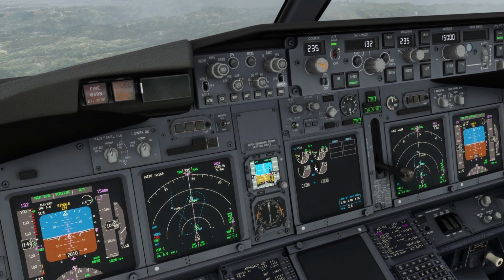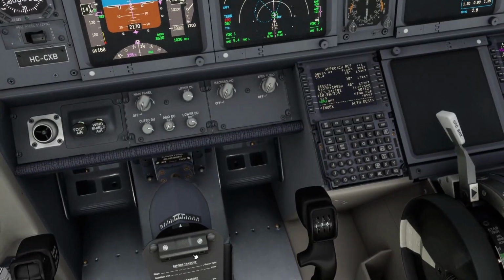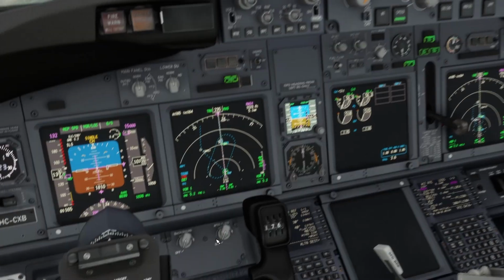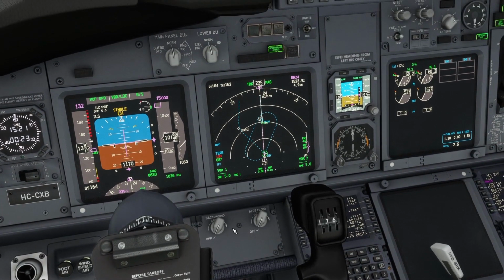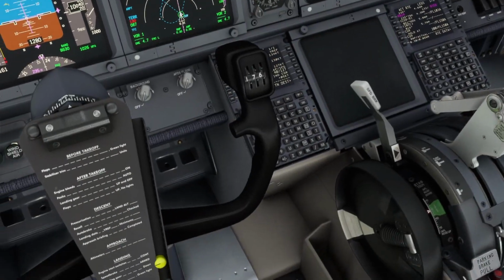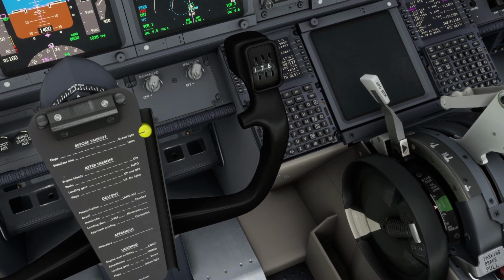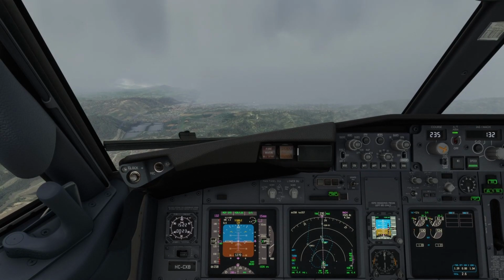Just need to arm the speed brake and landing checklists. Engine start switches, they are continuous. The speed brake is armed. Landing gear is down, 3 green, flaps 40, green lights. Landing checklist is complete. Okay, we are ready to land.